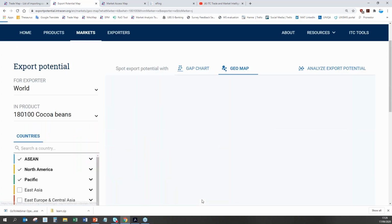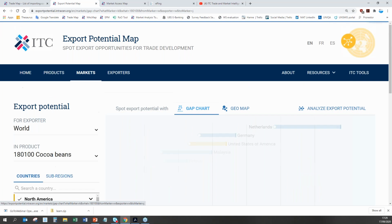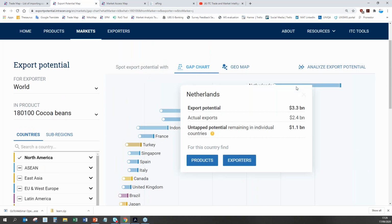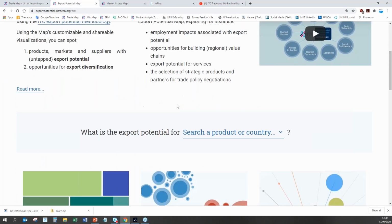So I want to know in which market lies this export potential. So I click on explore market. Voila, and then you have this right now in geo map, but then I'm going to switch to gap chart to be clearer. I can see that for any exporters around the world, these are the markets with the highest potential. You have the key finding right here that the markets with the greatest potential for cocoa beans are the Netherlands, Germany, and the United States of America. The Netherlands showed the largest absolute gap between potential and actual export in value terms. So you see right here, if you browse over, it will give you the information. The export potential is 3.3, and untapped potential is $1.1 billion.